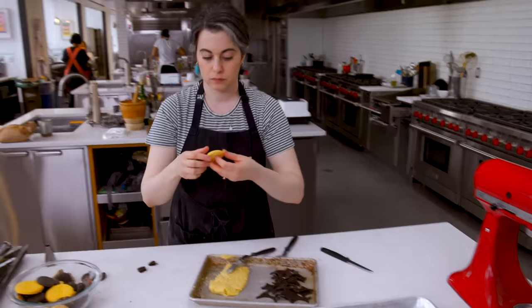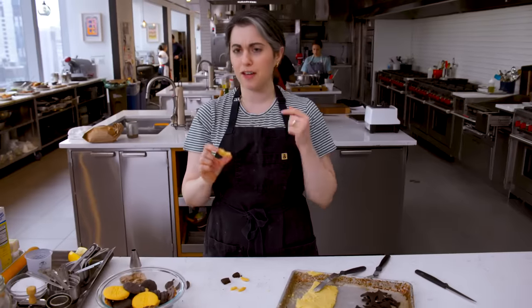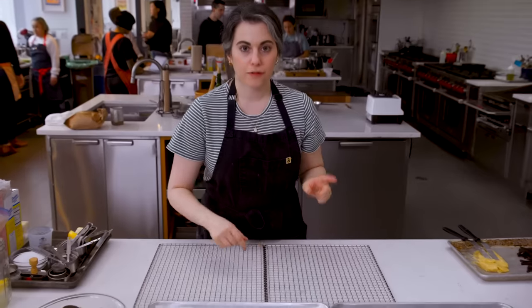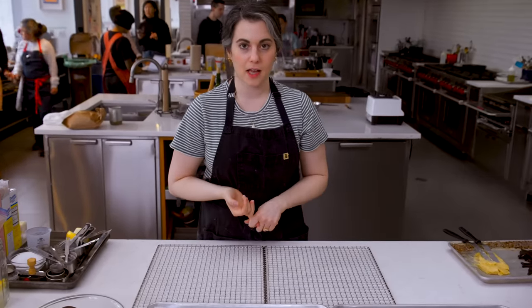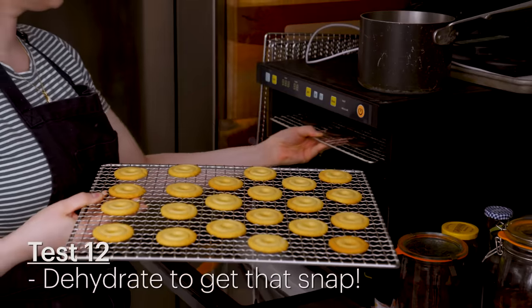Let me taste a wreath also. Such a good cookie, so tasty. I gotta remember this recipe. This is a good cookie. Before I bake the final tray, I am putting all of these in the dehydrator for at least a couple of hours. I wanna get that snap.